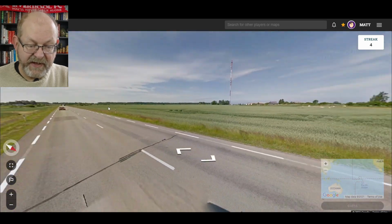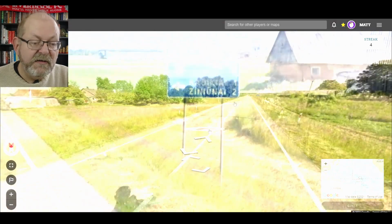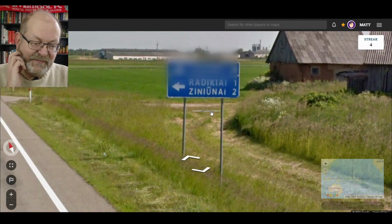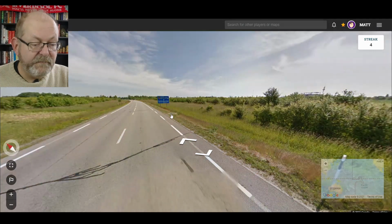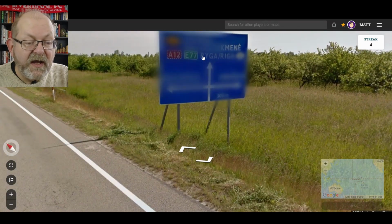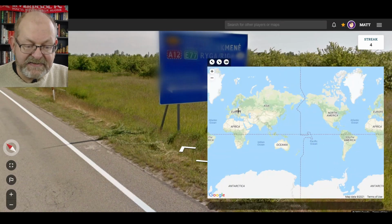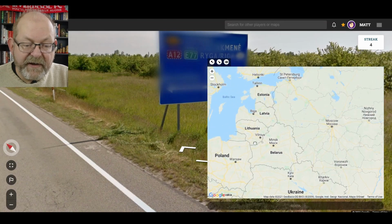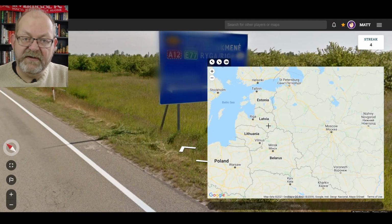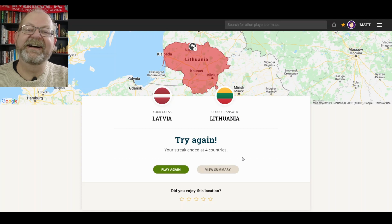Not the middle of nowhere, only this time with hay bales. Okay, Eastern Europe. Oh, more promising. Once again, Riga. So that will tell me Latvia. Very unlikely to be in the next door country with a sign across a border. So we'll go for Latvia. Oh, wouldn't you know it? 4 country streak.